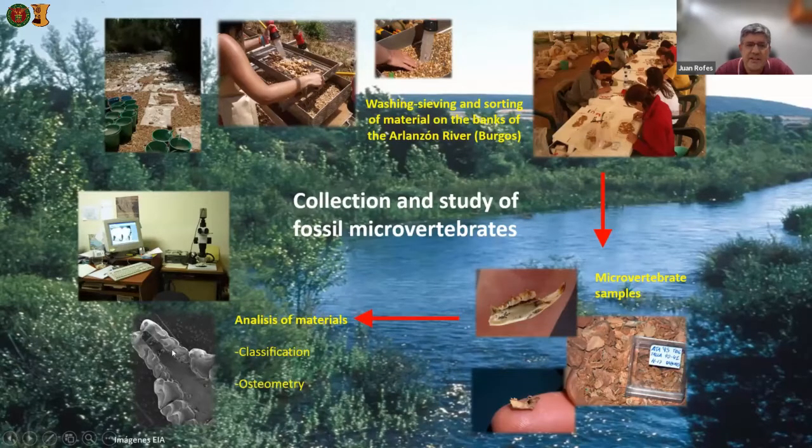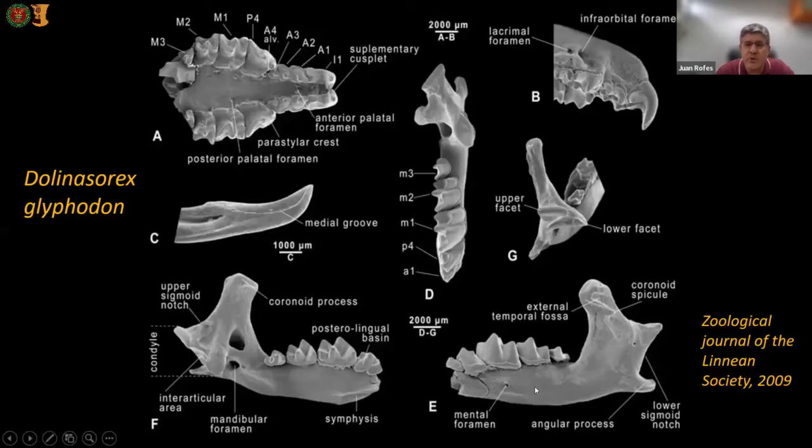But in order to get a better understanding and to access even minimal details of these small creatures, we use the well-known technique called SEM, scanning electron microscope, like this picture. This is a maxilla, an SEM of the maxilla of this same animal here. And here I will show you an SEM, as we say in Español, of Dolinasorex glyphodon. This is a giant shrew that we described from the site of Dolina.